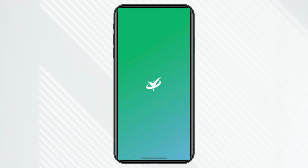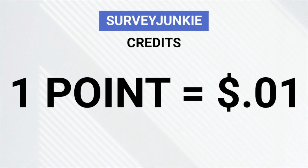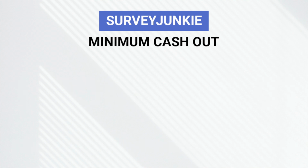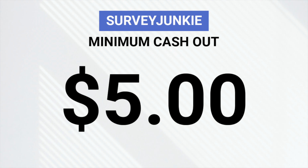Now let's take a look at SurveyJunkie. And the same kind of conversion system here. So 1 point, that's the reward system here. It's 1 point equals 1 penny. SurveyJunkie, similar to Swagbucks, you need to be at least 13 years of age or older. Also important to note that the minimum cash out on SurveyJunkie is $5 compared to $10 with Swagbucks.